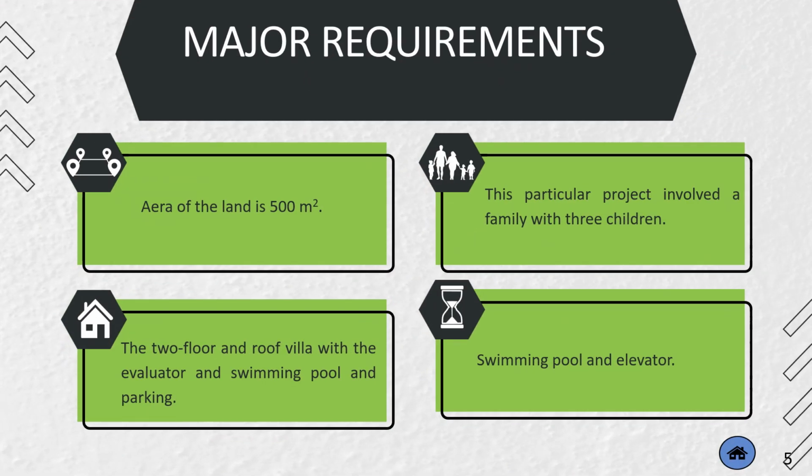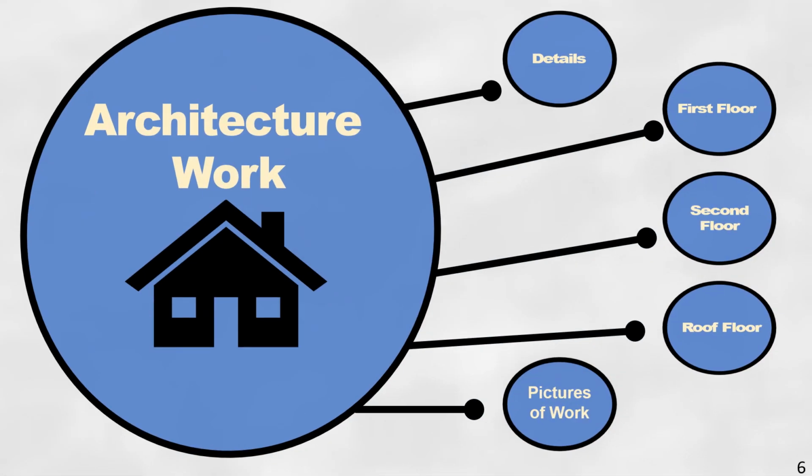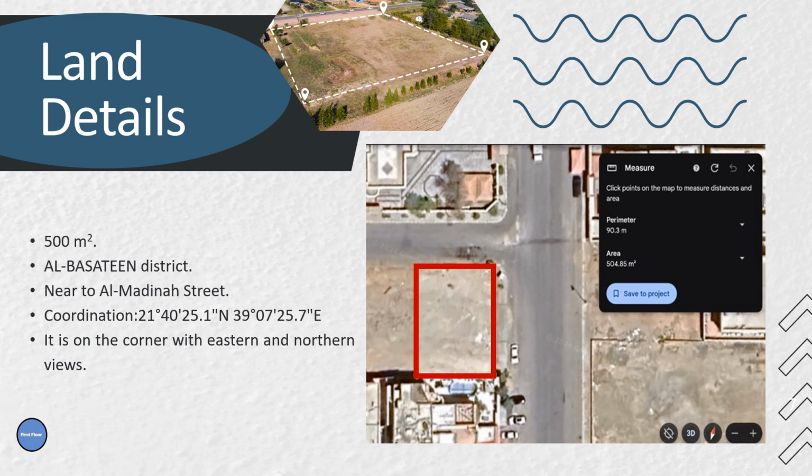For the major requirements, we have a land of 500 meter square, a family with two parents and three children, a house with two floors and a roof, and a swimming pool and elevator. For the architectural work, at first the land is located at Al-Basatin district at two streets.